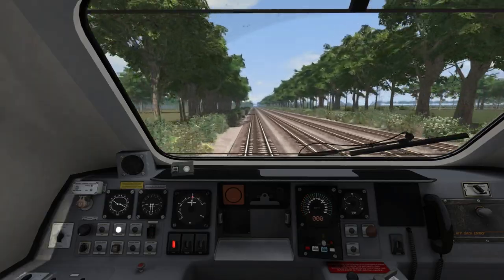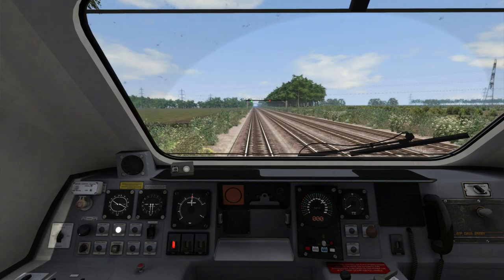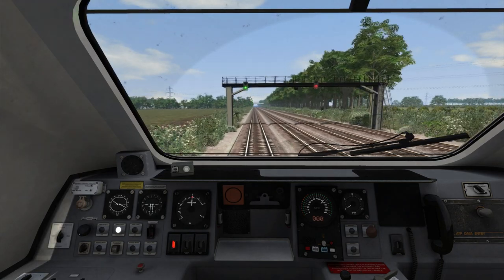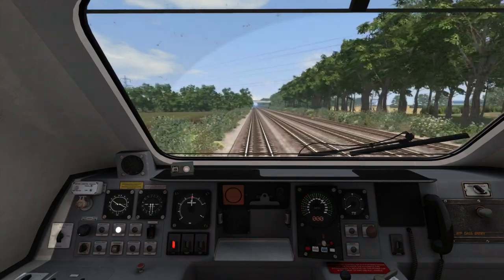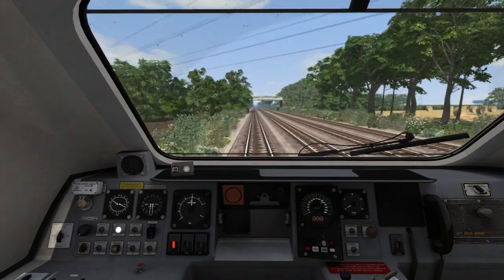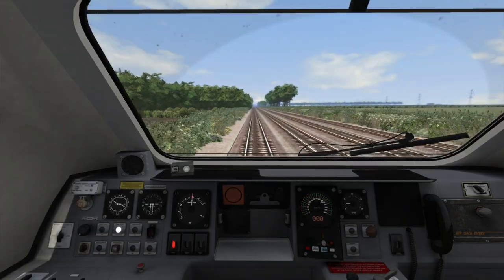It looks like we're now doing 95 miles per hour, so I've just put the power back to idle now. I'm just going to keep an eye on the speedometer needle just until it's fallen a bit. You can see we're now down to around 94, soon 93 miles per hour. And then at that point I'm going to go back up to notch 1 of power, which I've now done.